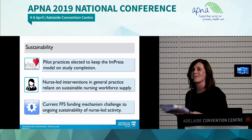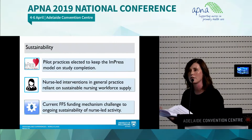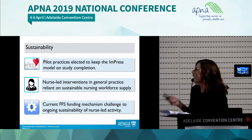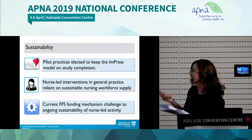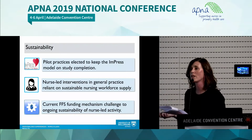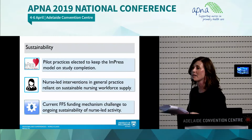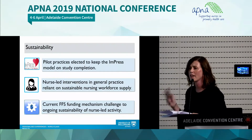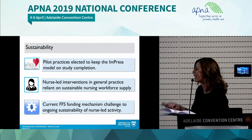Well, the pilot study seems to indicate so, with several practices electing to keep the model on, even after funding was pulled out when the research wagons rolled home. It really hinges on nurse-led activity hinges on sustainable workforce. And so issues of recruitment and retention really need to be still investigated. In fact, in this time, we've been running for a year, we've had one nurse retire and 3 nurses leave their position for pastures new.